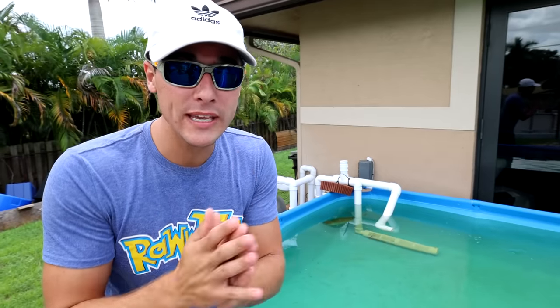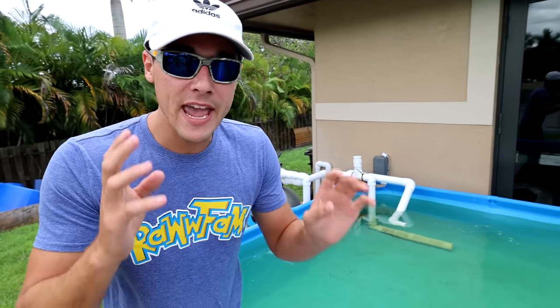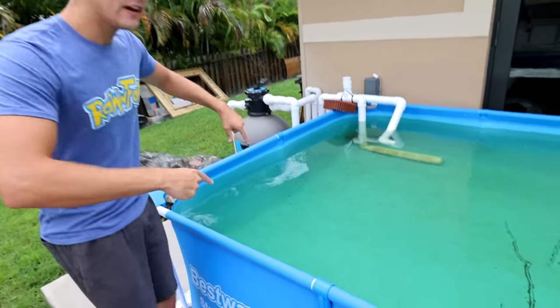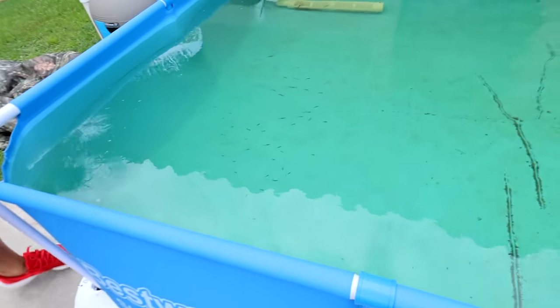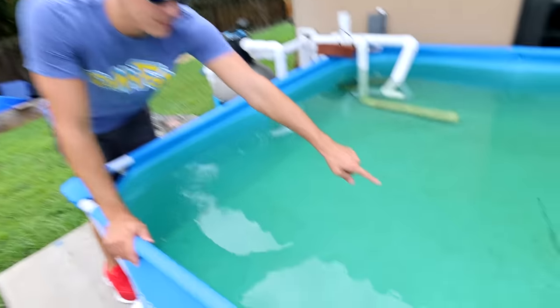A couple weeks ago, we set this pond up. We put a couple baits in there and Baby Jaws is finally eating. If you guys look around here, there is no more baits around. But if you look really closely, you see all those babies? See all those little baby fish we have in there?